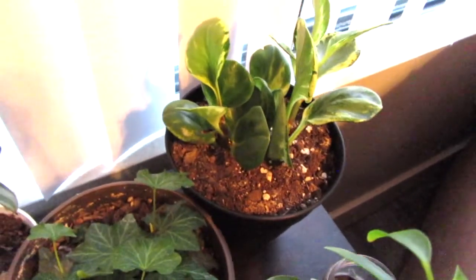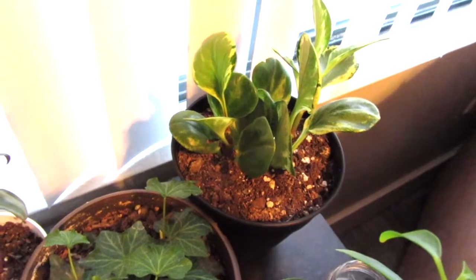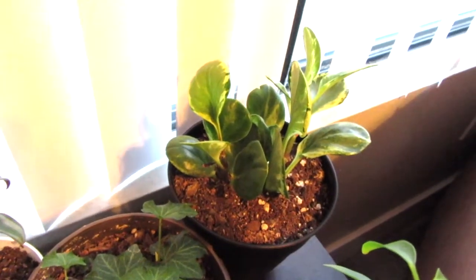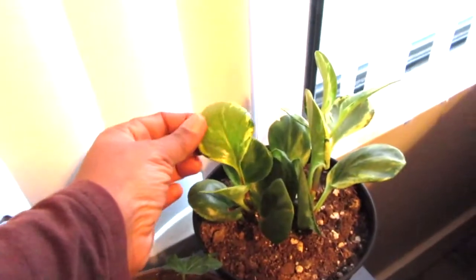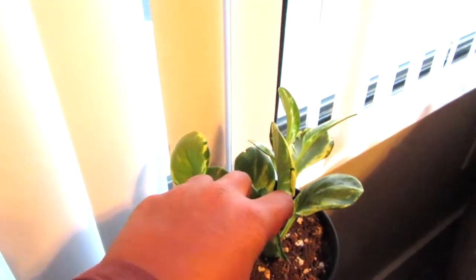That is my Peperomia. It has grown, and I repotted it. It has grown from what it was when I first showed you guys when I first got it. And I love the thick leaves. It has really thick leaves, almost like a succulent, but I don't think it's a succulent. But yeah, I love a Peperomia.